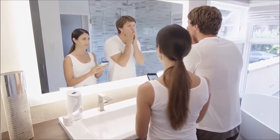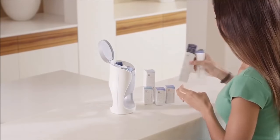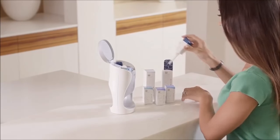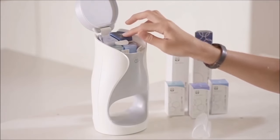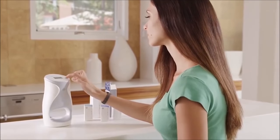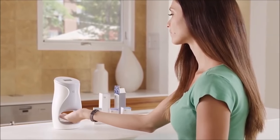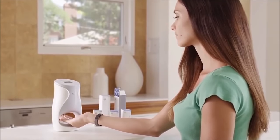ageLOCme makes customizing your skincare easy. On day one, set up your device and begin to experience the calibration set products. These five premium products are selected based on your geographic region and formulated to deliver comprehensive anti-aging benefits. They'll help you determine your skincare needs and will provide a reference for your ageLOCme skin assessment.